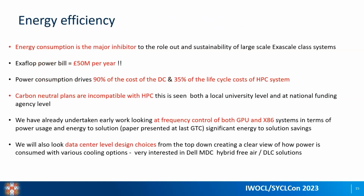So obviously, energy is a thing. My power bill last year was £1 million a year. This year it's 2.5 million. You try explaining that to the university. That's an interesting discussion. And so energy is a real thing. An exaflop is 50 million a year at current costs. So the operational costs really are driven by power. Power drives 90% of the cost of your data center. You know, the physical building, the bricks and the empty air don't cost anything. It's all power and cooling.